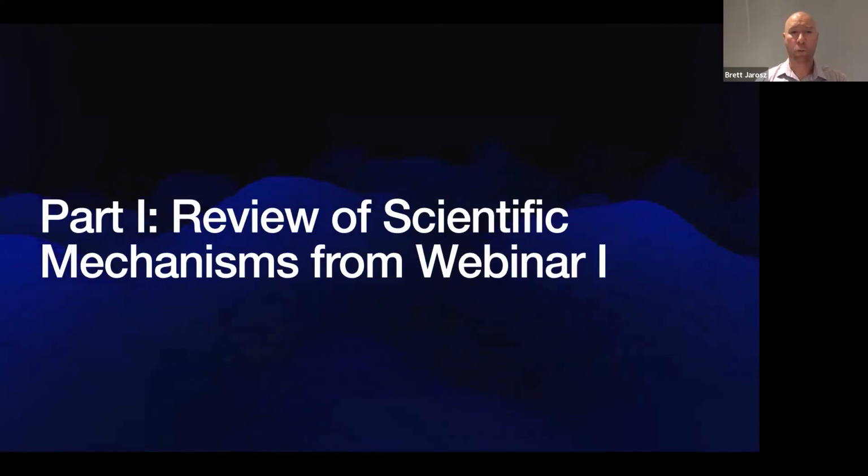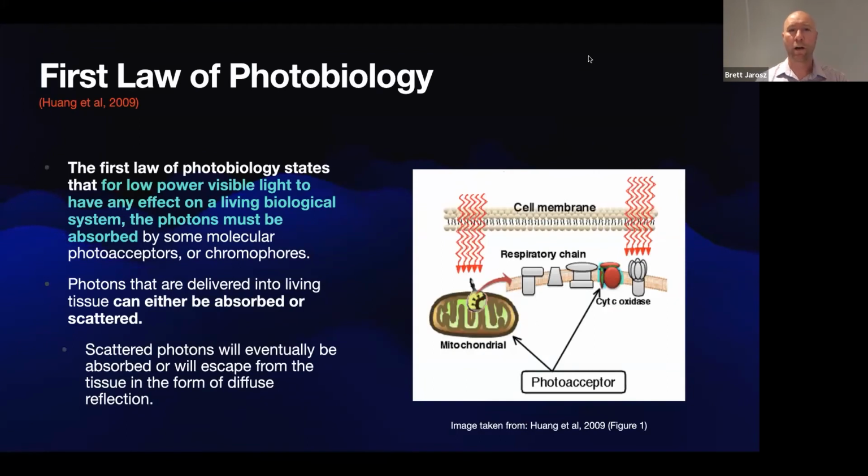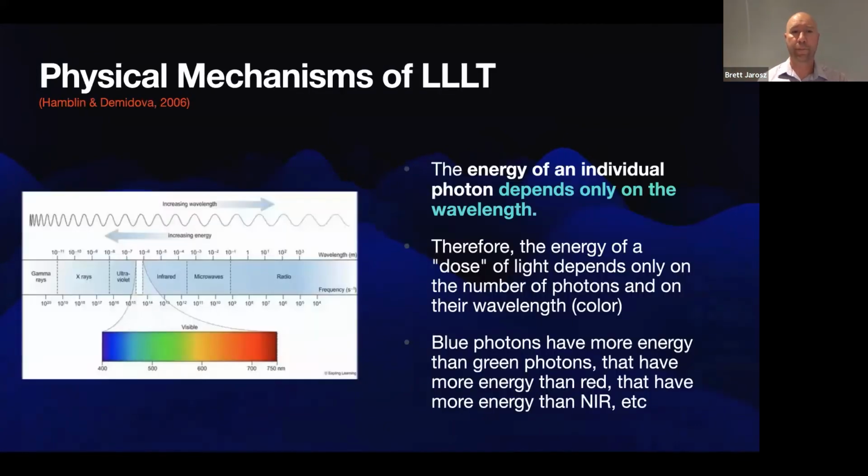So the review from webinar 1: we said the first law of photobiology is that for low power visible light to have any effect on a living biological system, photons must be absorbed. So we talked about in webinar 1 the absorption of the photons from the light versus scattering. They have to be absorbed, and we needed to have something within that living tissue that allowed those photons to be absorbed. And then we mentioned that the energy of an individual photon depends only on the wavelength.